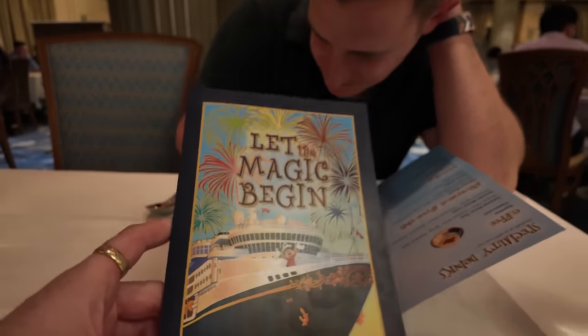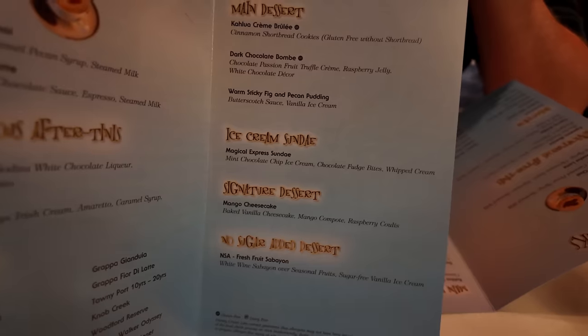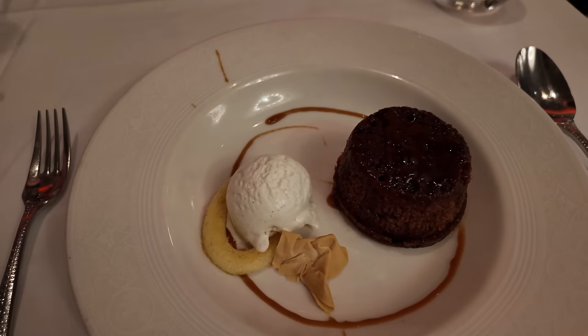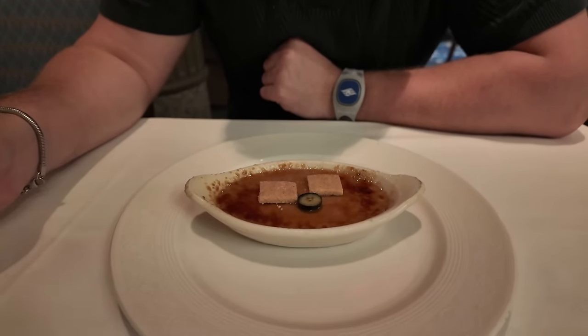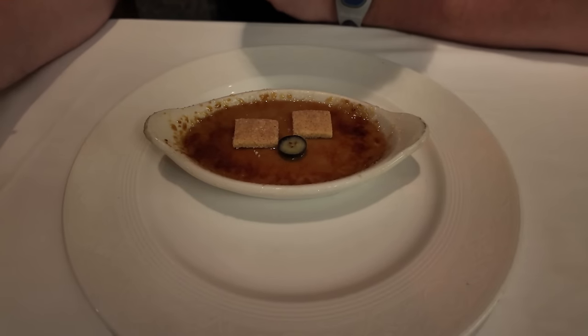Let the magic begin with our dessert menu. So you've got your drinks on this side, and then your desserts here. Warm fig and sticky date pudding, what is it? Pecan, warm fig and pecan pudding. Nice. Have you had a creme brulee? Yes. With a hidden Mickey? It's a bit of a push for a hidden Mickey. Yes, but it's a Kahlua creme brulee. That's dinner done.